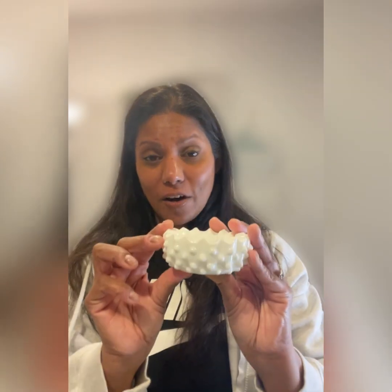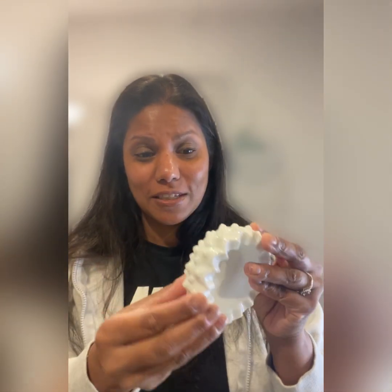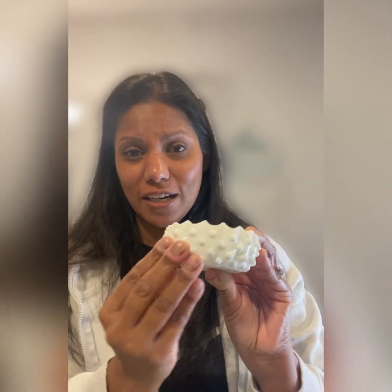I'll never pass on authentic hobnail. I love milk glass. In fact, I have some more I'm gonna show you, but this little trinket dish is in just perfect condition, and I just love this. Anything like original hobnail milk glass, I will always bring home.